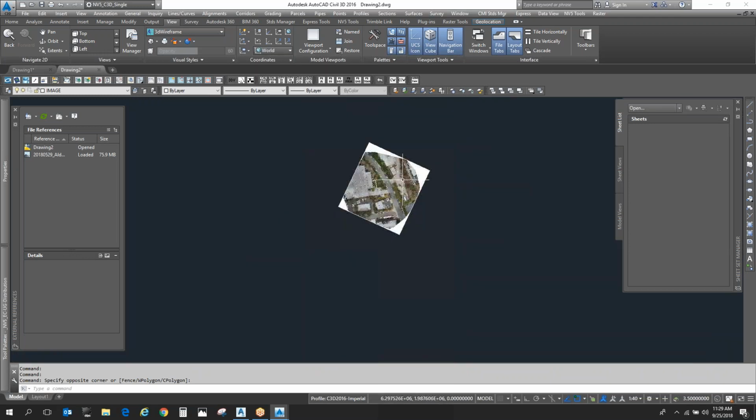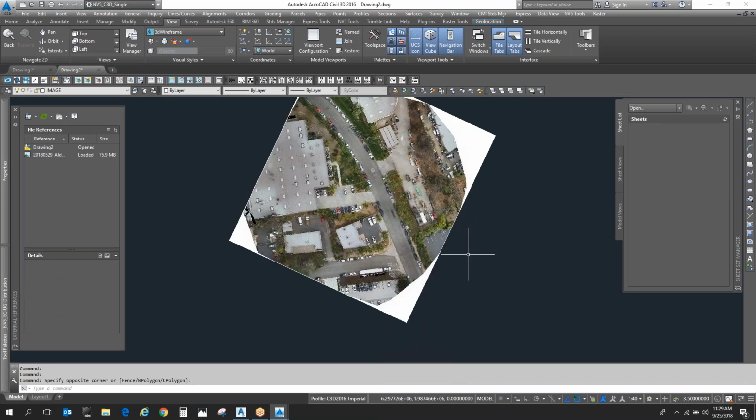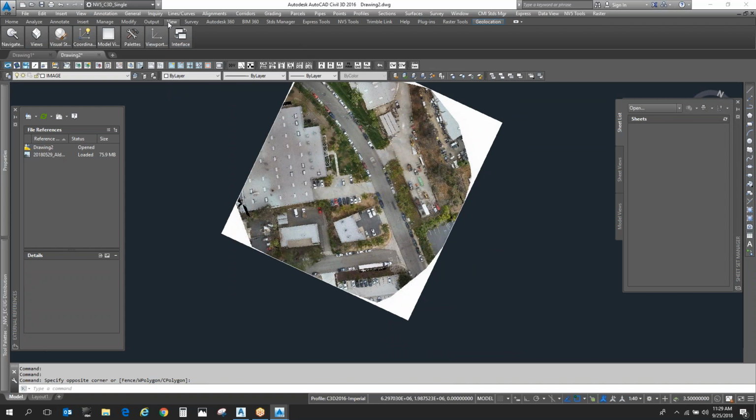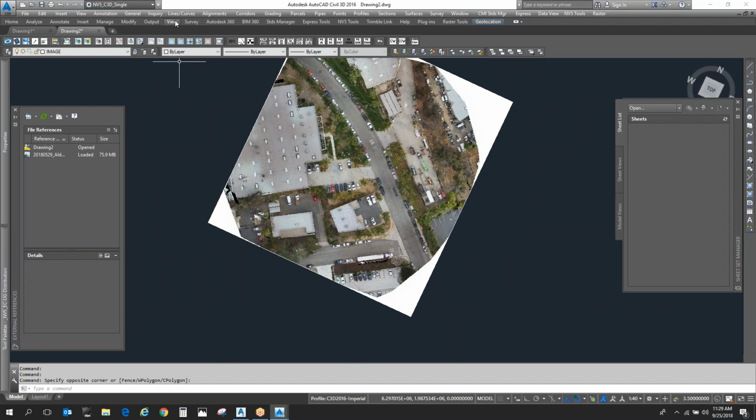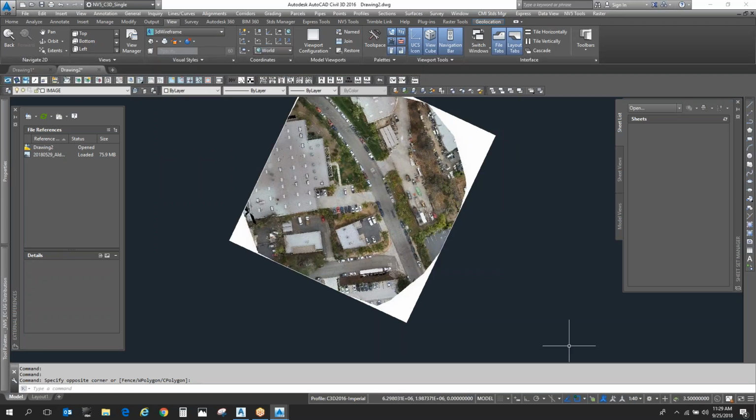All right. What was it that you did? So I just changed the view to 3D wireframe. And then I just turned off the hardware acceleration. It works better when you're dealing with some of these images.